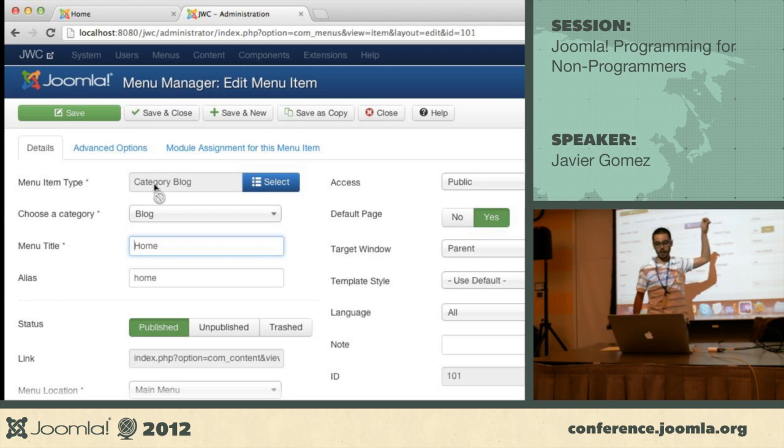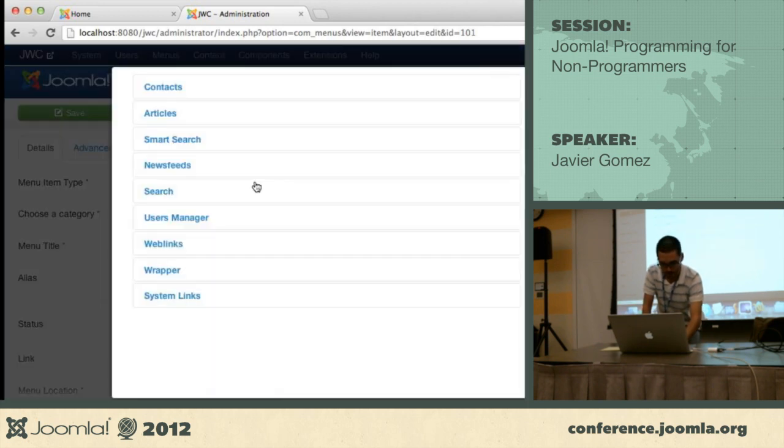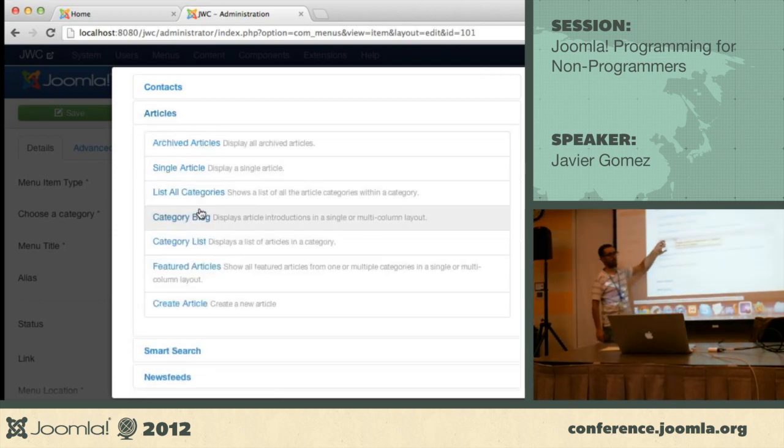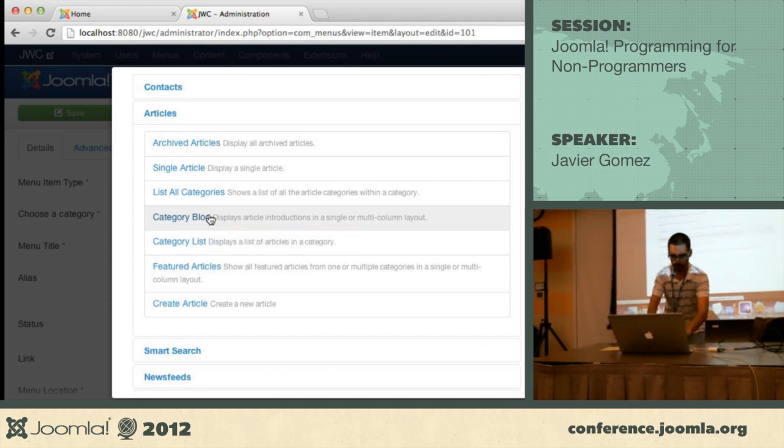This menu is calling an articles category block. Sorry, the type of this menu button inside Joomla is calling the component that handles the articles, that is the content, in a view of category block. What? Wait.